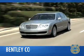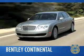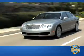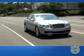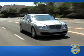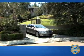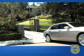Do you have an extra 200 grand or so burning a hole in your pocket? Neither do we, but if we did, it might be nice to impress the people around us with an unbridled display of automotive excess. With that dream in mind, we present the Bentley Continental Flying Spur, the ideal conveyance for those whose ship has already come in.